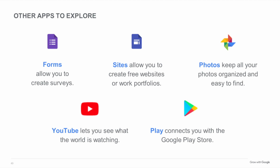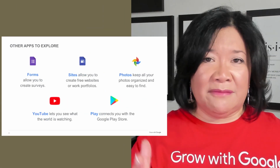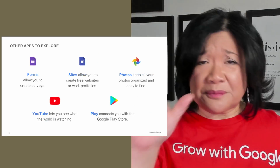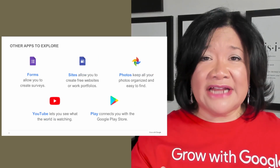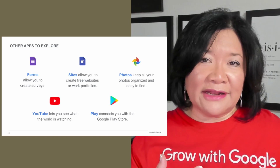Google Sites gives you an actual website you can use internally. I know a lot of businesses that use it internally for communication amongst their team members, especially if team members are coming in at different times, then you don't have to worry about onboarding documents, or this is our brand guidelines and kit.